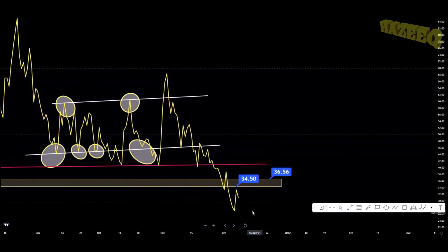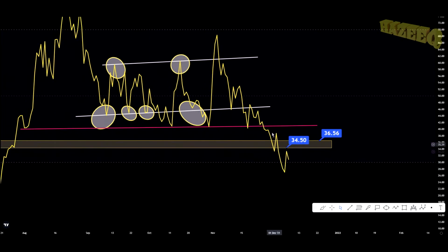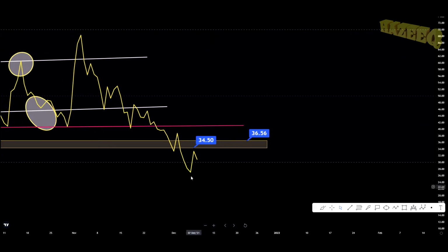Now, if we jump into the daily RSI, we got all the way down to the oversold. This was the best time to start picking up the Pdex tokens on KuCoin or wherever you're picking them up.